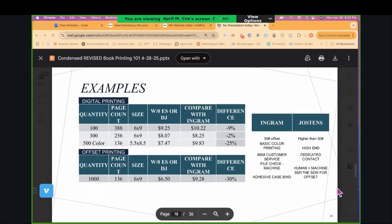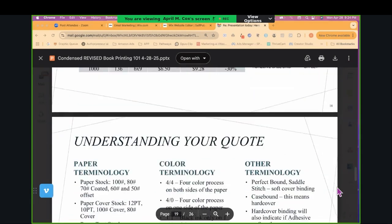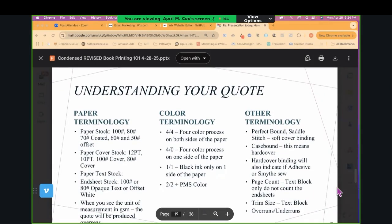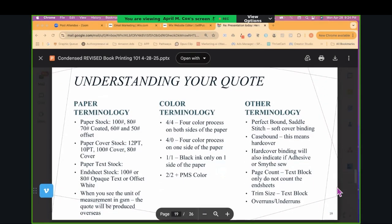The reason why we can offer you a higher quality paper and your price is low is because we stock 100-pound gloss at the digital printing plant. We work with one company that does personalized books, where they put the name of the person in the book. And there's also one online where you can order books in smaller quantity, but we're actually the one printing it there. So you're realizing the savings.